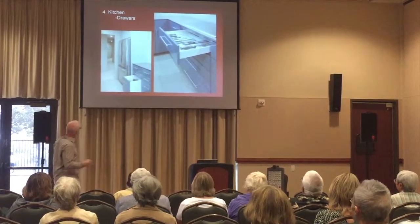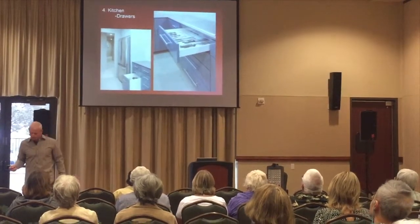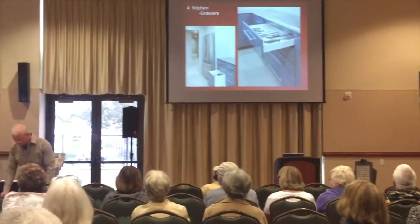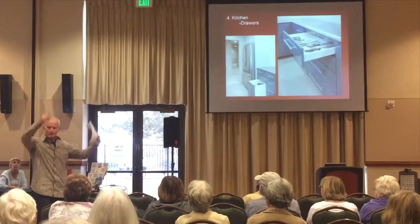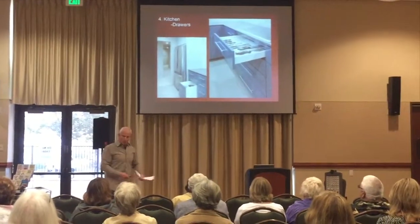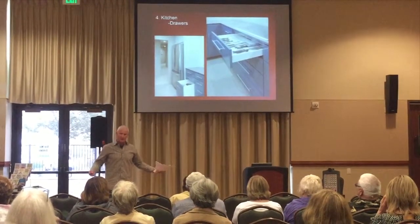The kitchen is another area where it's really easy to fall. A lot of people will have that little step stool, they put it down, they step up on it because they're grabbing stuff, they don't have really good storage. So the less that you have to walk around in the kitchen when you're cooking, the better off you are.